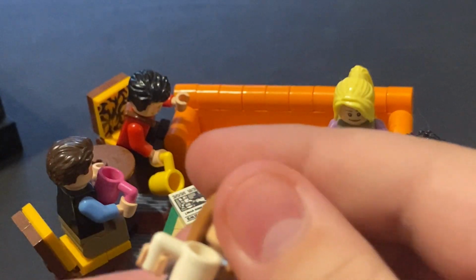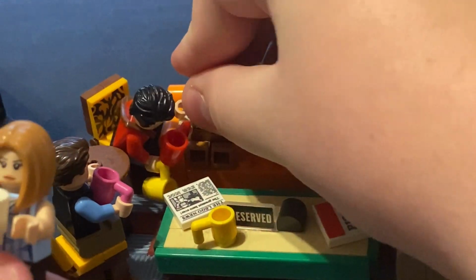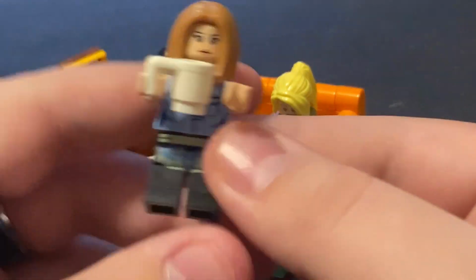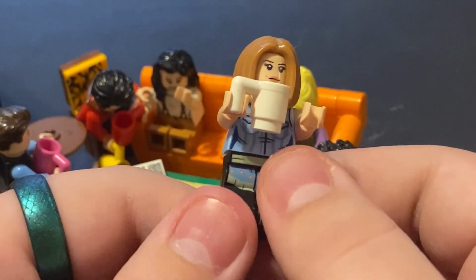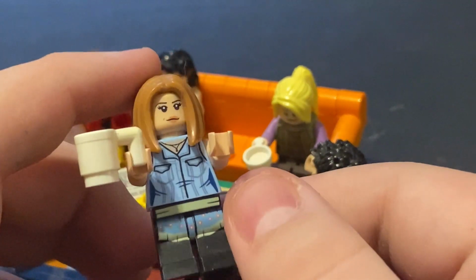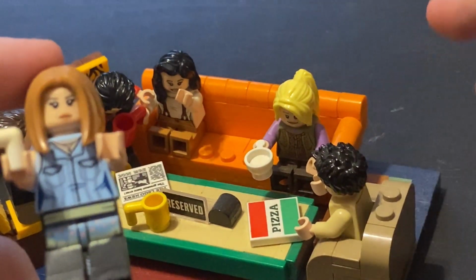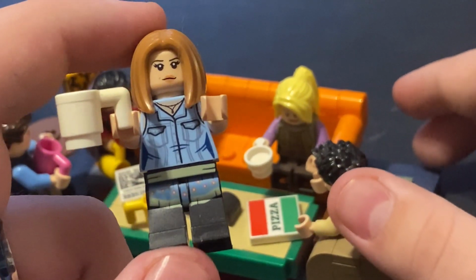Next up is Rachel Green. She works at this coffee house, Central Perk, for a couple seasons. Then she goes into the design industry for a while. But in this particular set, she is still a waitress. So that is her outfit as a waitress.